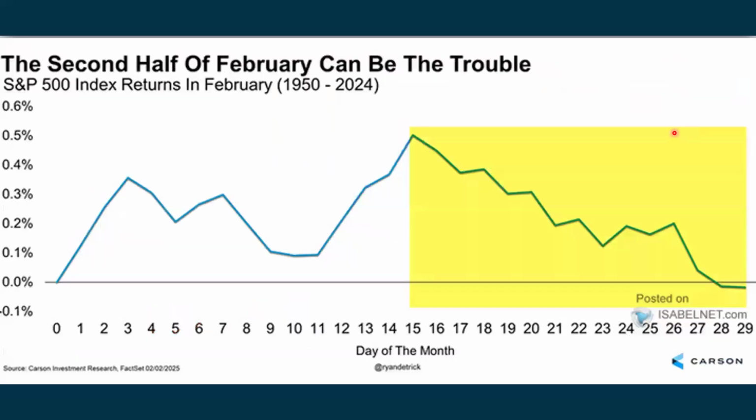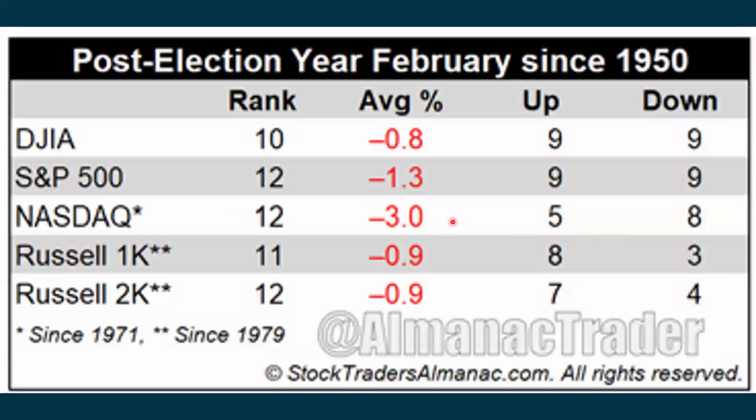All right, and then the second half of February can be difficult. Doesn't mean it's going to be, but historically it has been. And then we look at February in a post-election year going back to 1950, split as far as up and down, with a return here of minus 1.3%.